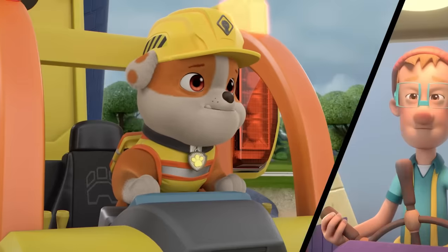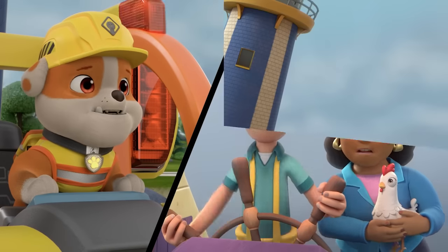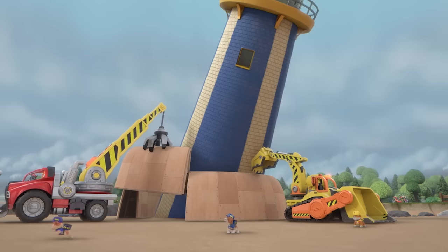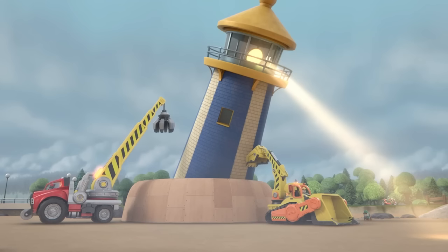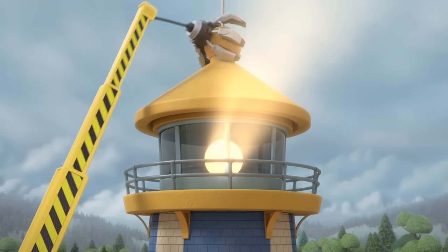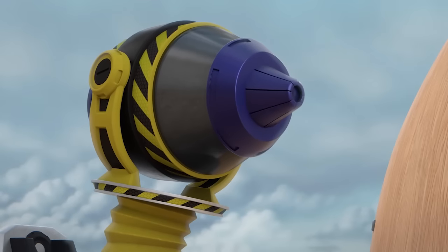Captain Turbot can't see where to steer his boat. Captain Turbot, we gotta fix our lighthouse. Watch out for big rocks. Way to go, my pups. Let's raise the lighthouse back up and make sure it doesn't fall over anymore. Looking good. Ready, aim, quick drying concrete.